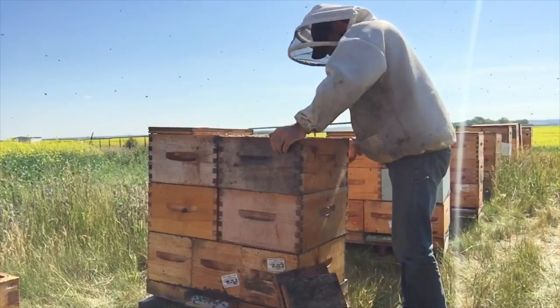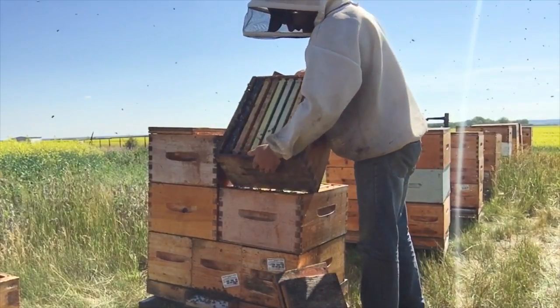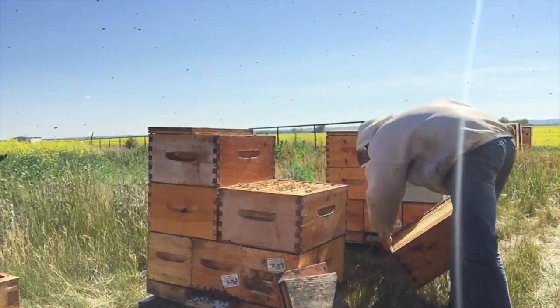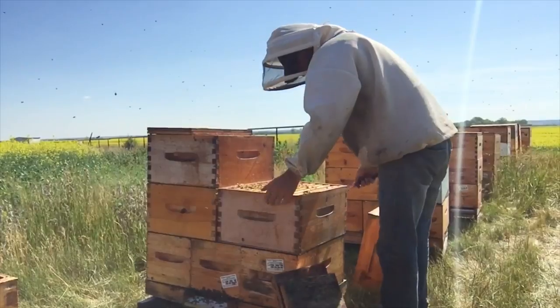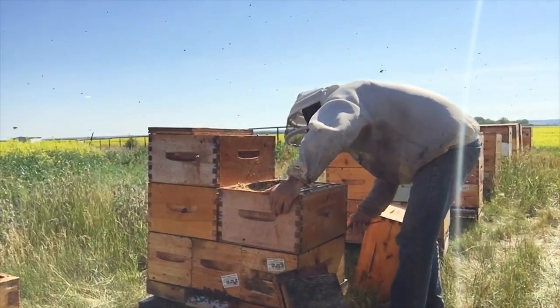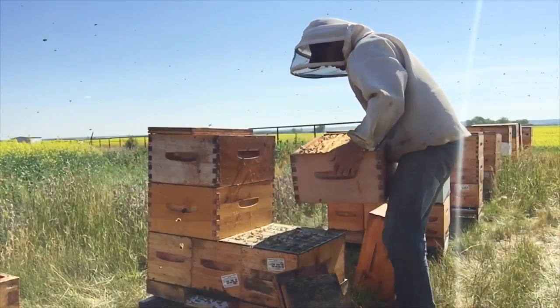So we have bees working in the top box nicely, storing nectar by the feel of it. And I'm looking down here and I'm seeing a box nicely worked. There's a bit of honey stored in there, not a whole lot.